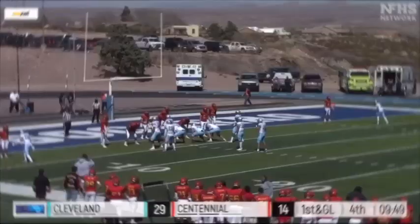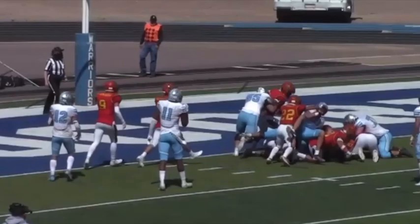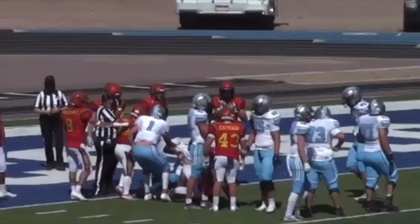I think it was fourth and eight, maybe. And here you go, the first and goal. Here's the handoff to Jensen. Jensen, second effort. He rolled over the line. Yep. And I think he's down at the one. Yep. His knee didn't touch the ground because there was a massive pile of humanity between him and the football field.